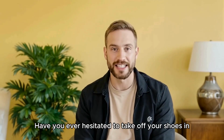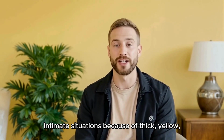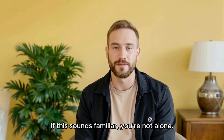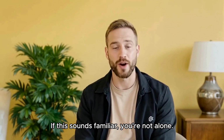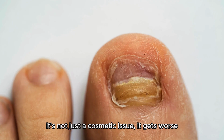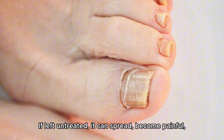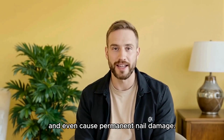Have you ever hesitated to take off your shoes in public? Do you avoid sandals, swimming pools, or even intimate situations because of thick, yellow, brittle nails? If this sounds familiar, you're not alone. Toenail fungus affects millions of people, and it's not just a cosmetic issue, it gets worse over time. If left untreated, it can spread, become painful, and even cause permanent nail damage.